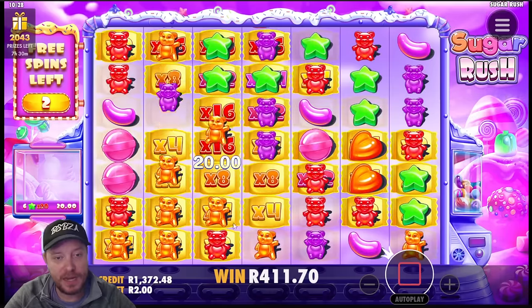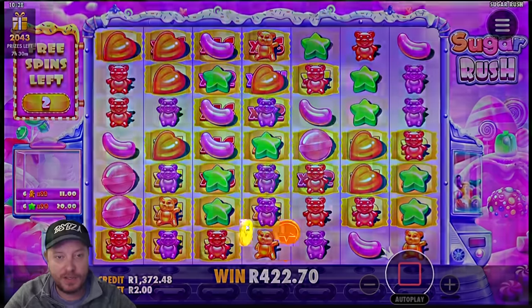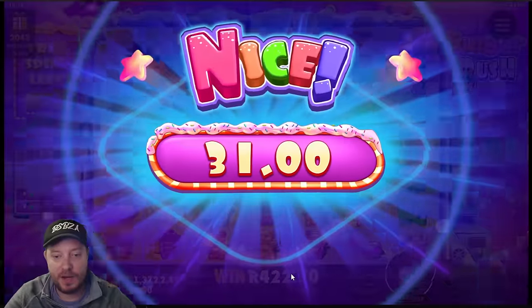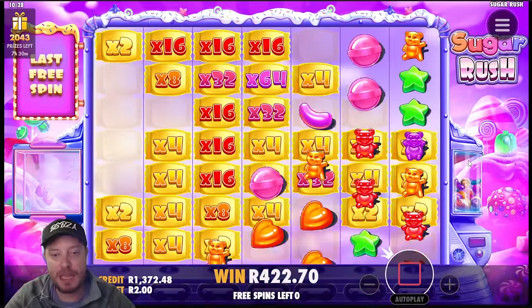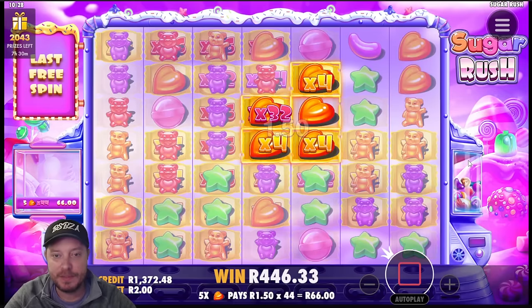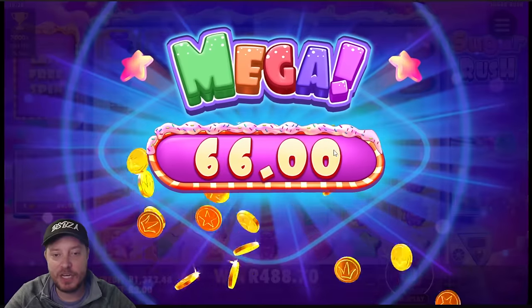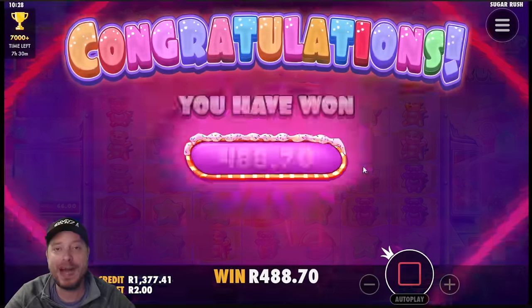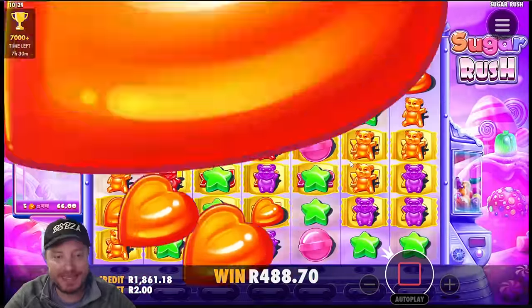And 20 extra rand added. We're going to get some goldies. Can we get anything else? Come on at the top. Nothing at the top. 31 rand added. 422 rand on this one. Not bad at all. Extra scatter maybe. That would have been beautiful. That's going to help as well. Quite nice. I think that is going to be it though. But not a bad bonus buy for buy number 6 at all. 488 rand. Pretty decent if you ask me.